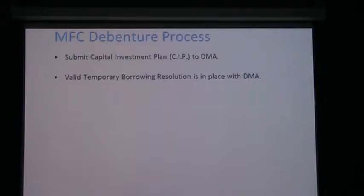So the process. First and foremost, you must submit a capital investment plan with the Department of Municipal Affairs. This is normally done in the fall of each year. You must have a temporary borrowing resolution in place with the department. And we say valid because at the time that you make your request to MFC, it must still be a valid one and not due to expire.